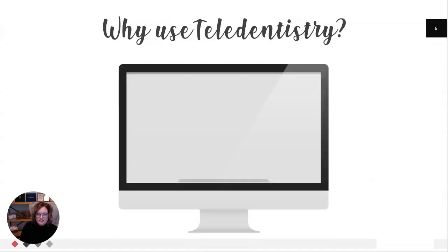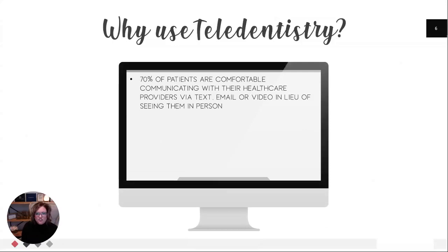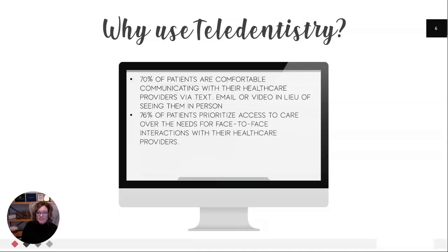So why do we use teledentistry? 70% of patients are comfortable communicating with their healthcare provider via text, email, or video in lieu of actually seeing them in person. 76% of patients prioritize access to care over the need for face-to-face interactions with their healthcare provider. That means that 76% of your patients right now, just knowing that they have access, are going to prioritize communicating with you over interacting with you in person. Just knowing that they can talk to you makes them want to get dentistry, get an exam, or have that communication with you.